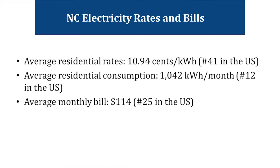We've got below us the Pacific Northwest with very, very cheap federal hydro, which we're never going to beat. The rates have hovered about 11 cents in the last 10 years, but we've become relatively lower in rates than other parts of the country. So 10 years ago, we were number 33, and now we're 41. So other states, their rates have increased.